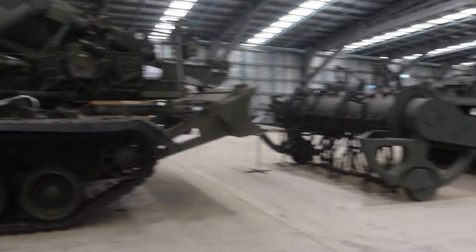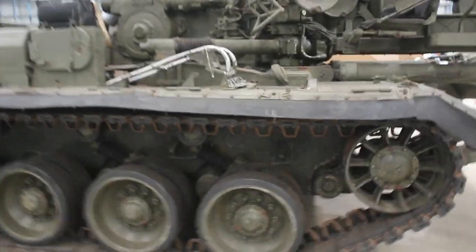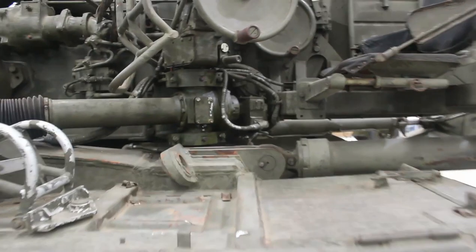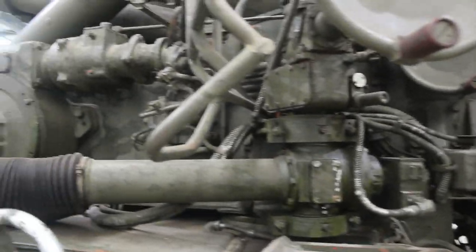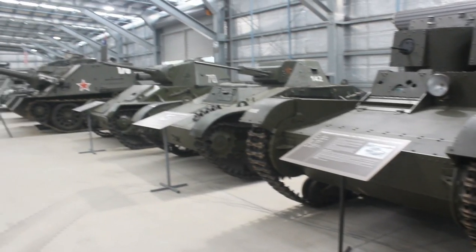So Peter, I'll just zoom in or come in here and have a look at some of the hydraulics that you've asked for, and I'll take some photos as well. But yeah, it's quite an impressive beast. I'll take some photos. So the Russians are here.